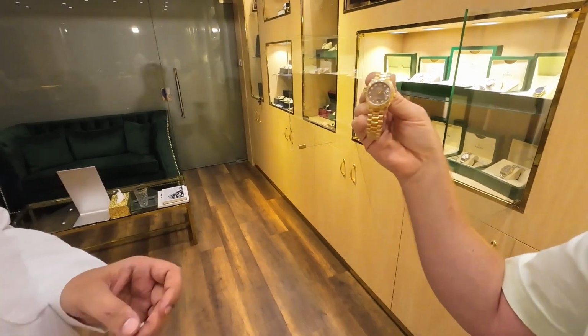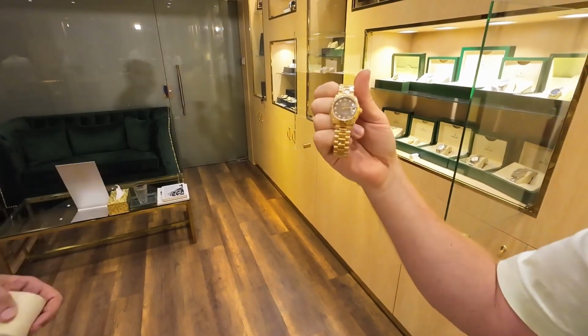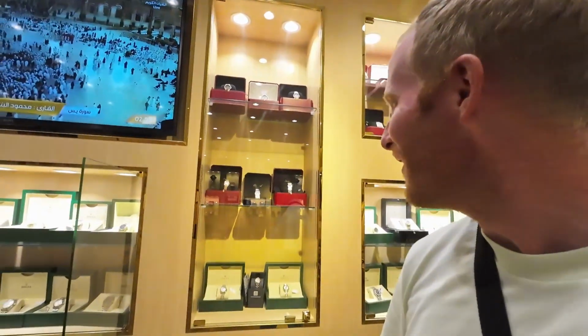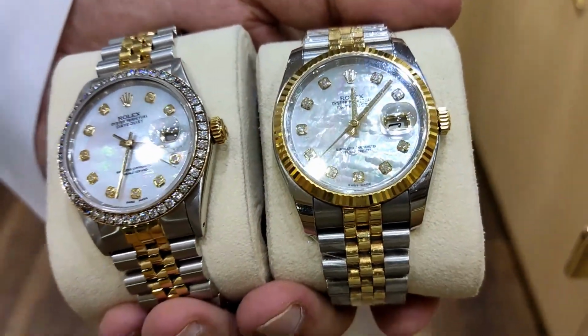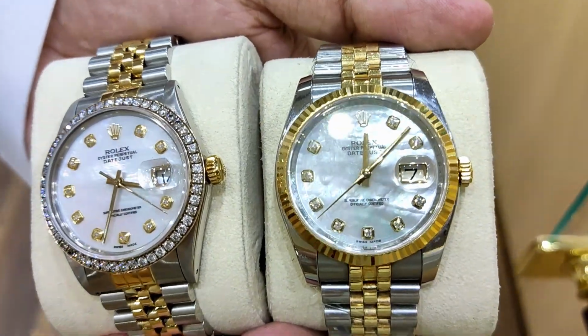I hope it comes across on camera how nice these look. When you see the real deal, especially for someone like me, I'm used to when I stay in Thailand in the winters and I see fake watches all the time. You just see fake everything, and you see these real ones. There's such a difference. So let's have a look. And 36. It's a new model, and old model. It's mother of pearl. So everything is in here.